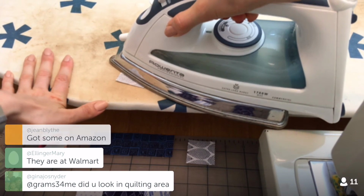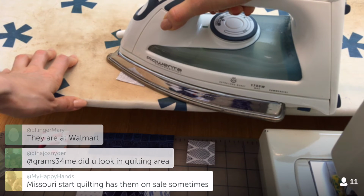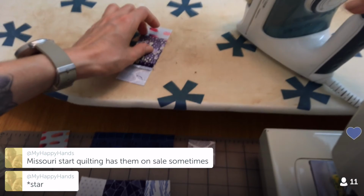Oh, you got them, there's some at Walmart. That's so funny that Walmart has a sewing area. Missouri Star Quilt has them on sale sometimes. That's good.